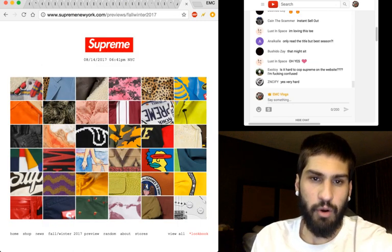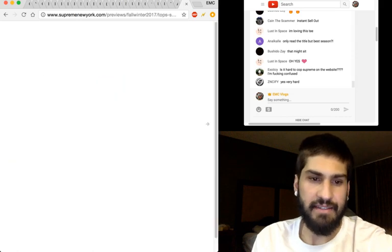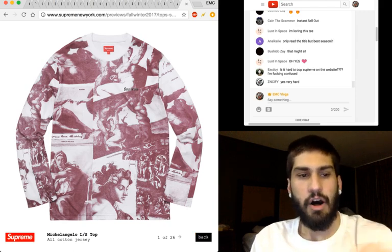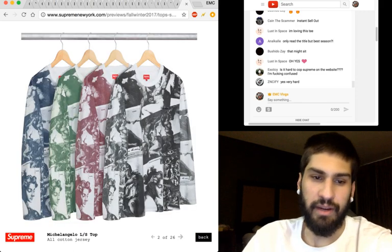All right, kind of getting towards the end. We have three more things. We'll look at the accessories at the last. We have this Michelangelo long sleeve top. All different colorways. My personal favorite is the green.